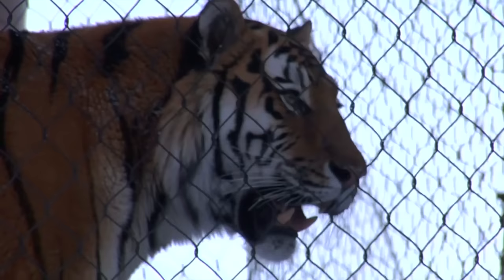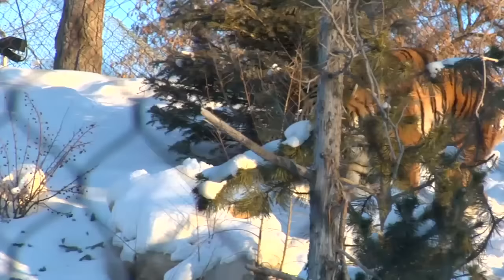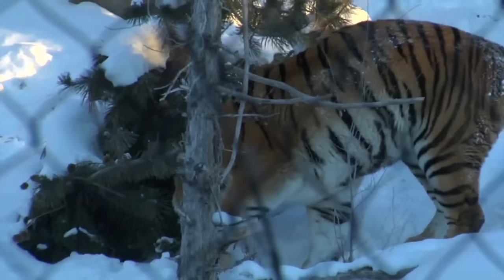Tigers can see well in the dark. They can see 6 times better than humans can at night. This big cat can jump up to 33 feet in a single bound. That's pretty far. A tiger's stripes help to camouflage them so they can sneak up on their prey. And just like a human fingerprint, no two tigers have the same stripe pattern.